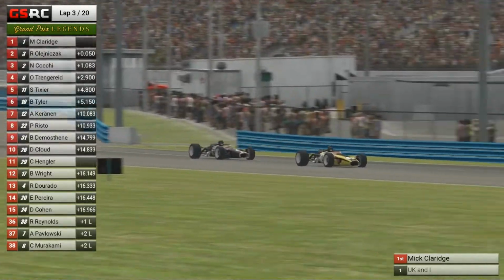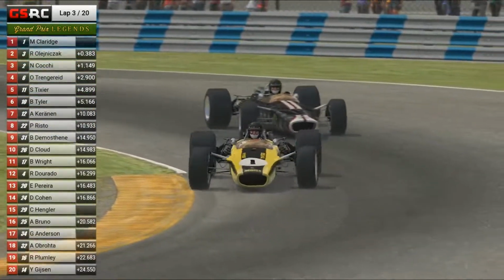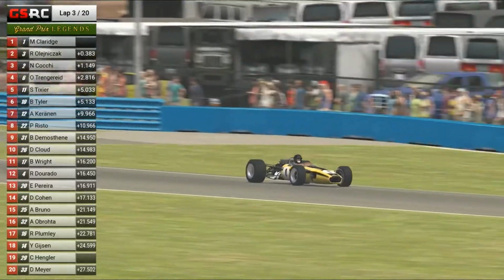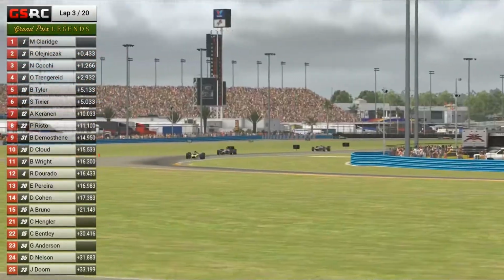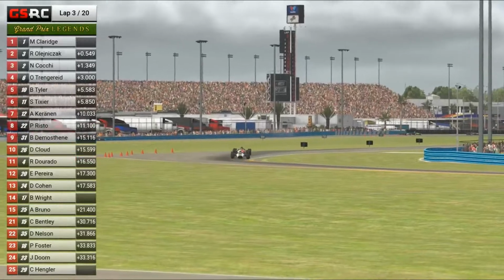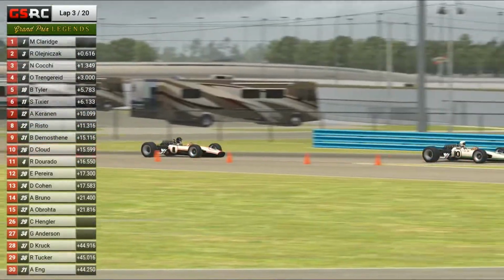There's a battle for the lead going on at the moment, and Rob Olenek tried to take a look up the inside of Claridge, and yeah, they've got company as well behind them. Nicola Cochi in 3rd place. He's caught right up to these guys, and he's not letting them get away. Sorry, Ryan, Bill Tyler and Sebastian Tixier side by side through turn 1 and the 3rd turn, and actually Bill Tyler was able to get past him there. Great move by Tyler, moves himself up into the top 5.